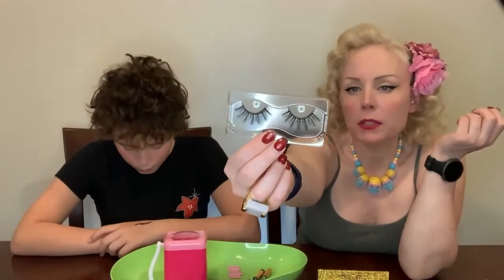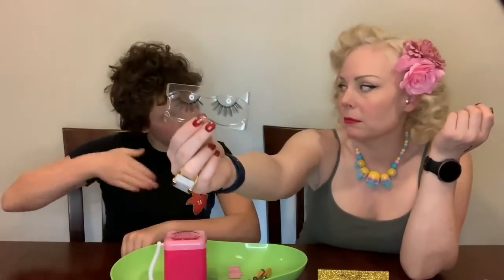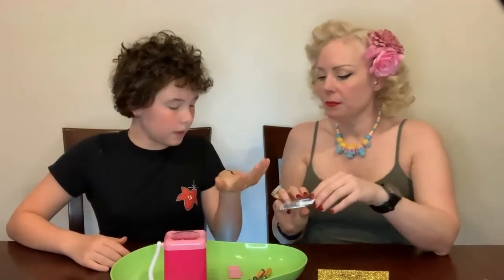So these are nice. Personally, I like the eyelashes that are not just one even fan. I like them to have a little variety like this, so some are longer and some are shorter, and I even like them when they're a little feathery and crossed. So these are nice. I would wear these. I think mine's ready.